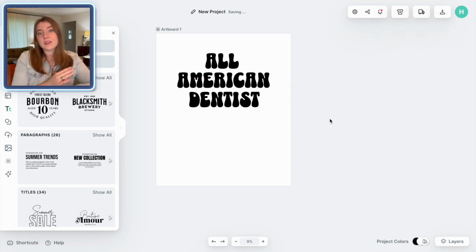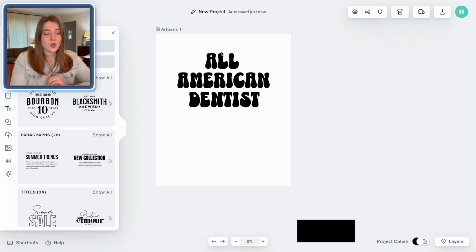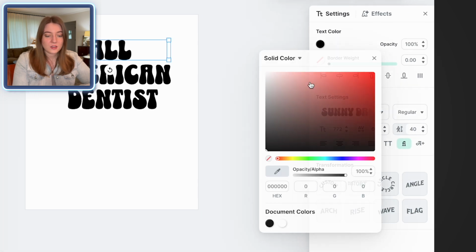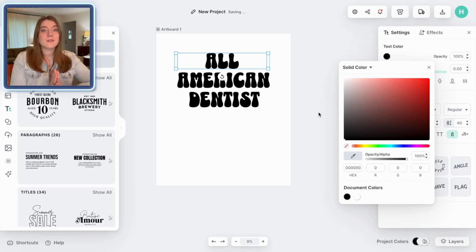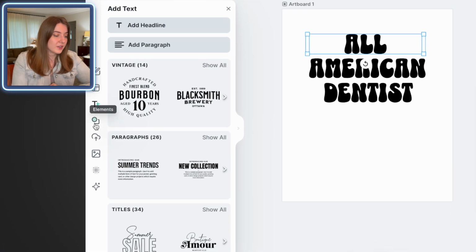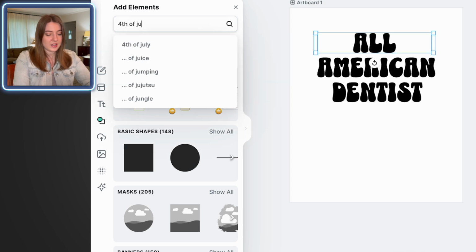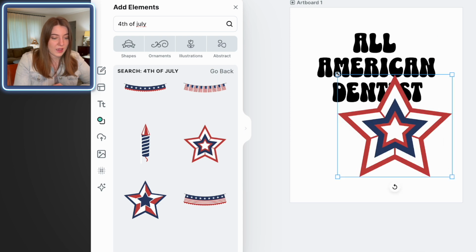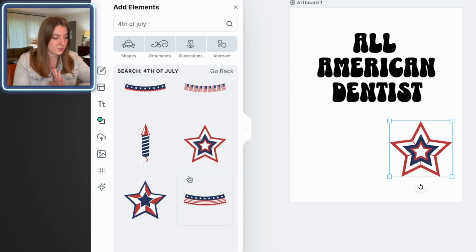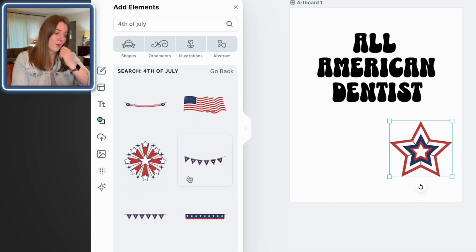And then the next thing I think I want to do is change the color of this text here. So you can go over to the text color, and you can just play around with picking different colors here. But one thing that I think makes stuff a lot easier sometimes is if you find an element that already has some colors you like, then you can just pull the swatches from there. So I'm going to look up 4th of July and see if there's any cute elements that we could add. So this star is cute. It has that red and blue that I really like. I think we could use those, and we could even add some of these stars later. So let's just go with that.